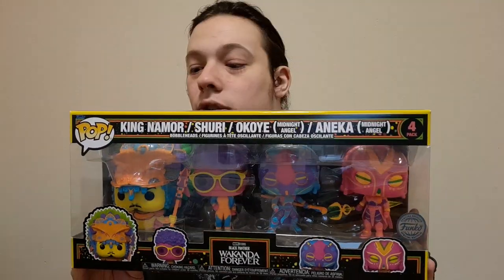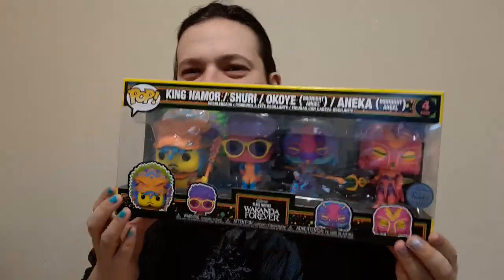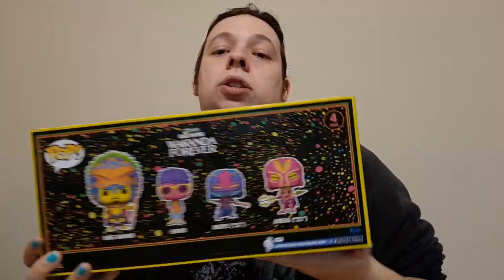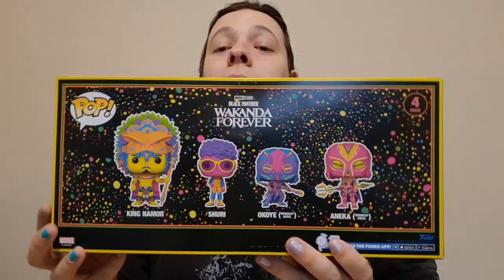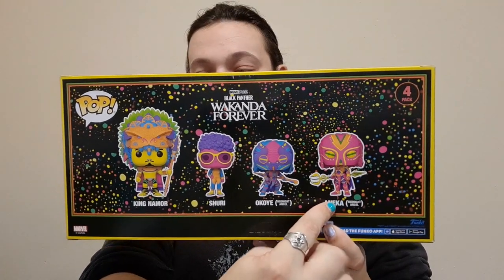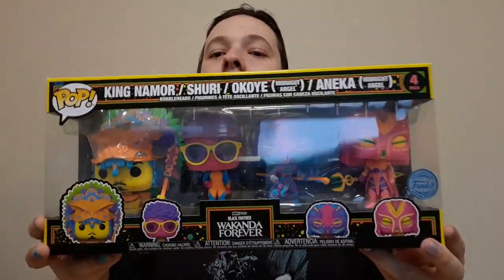I'm not really fond of the art style color difference and nightlight looking things, but these are awesome. I'll just pan the box so you guys can see what they actually look like. They are so sexy, I'm not gonna lie. I just absolutely adore the colors of Namor and the colors of Aneka. I can't wait to get these out of the box to show you guys in a different video, and we can definitely have a look at that.